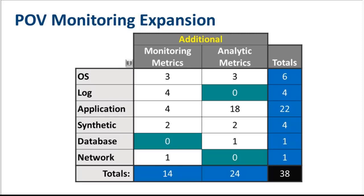If it's DASD or storage bound, or if it's CPU bound. So you want to pay attention to whatever is appropriate for the particular area that you're focused on.